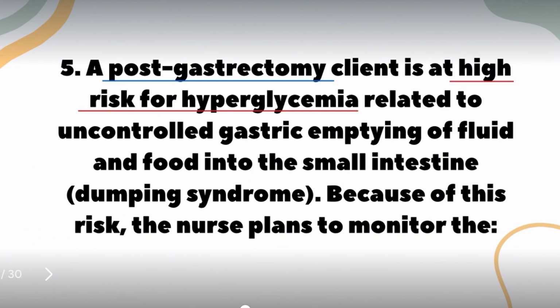Number 5. A postgastrectomy client is at high risk for hyperglycemia related to uncontrolled gastric emptying of fluid and food into the small intestine. Dumping syndrome yung tawag dito. Because of this risk, the nurse plans to monitor the... Okay, tingnan nyo guys, sobrang mix yung cases dito, no? May postgastrectomy, tapos may hyperglycemia, tapos may dumping syndrome pa. Di ba? Parang ang daming cases. Pero, kung babasahin mo talaga, yung point lang naman dito is focus talaga siya sa high risk for hyperglycemia. Kasi yan yung in-underline ko talaga.